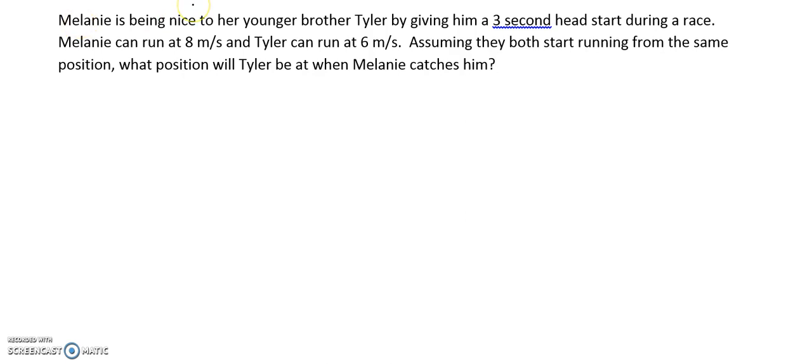It says Melanie is being nice to her younger brother. That is so rare, but it does happen. Younger brother Tyler, by giving him a 3-second head start during a race. Melanie can run at 8 meters per second. Tyler can run at 6 meters per second. Assuming they can both start running from the same position, what position will Tyler be at when Melanie catches up to him? Oh, maybe they're playing tag or something. I don't know.